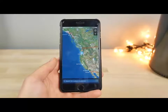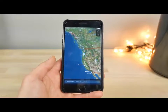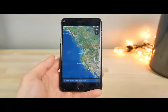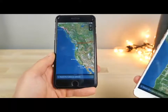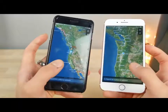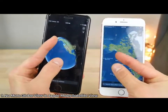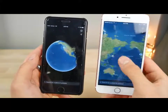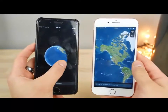Now from here on out, I'm going to show you some features that existed in Beta 1 of 10.3. I just missed them and didn't show them in the original video, so I just wanted to throw them all in. And there's a lot of bigger ones even. So anyways, in the Apple Maps app, Apple actually removed the 3D globe option. For whatever reason, it's now confirmed that the Earth is flat. You can no longer get that 3D globe view, which is actually kind of nice. Shame to see that one go.